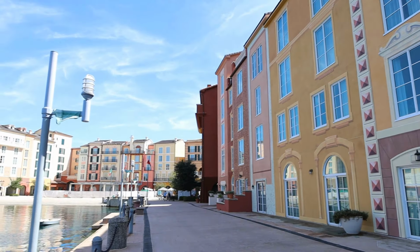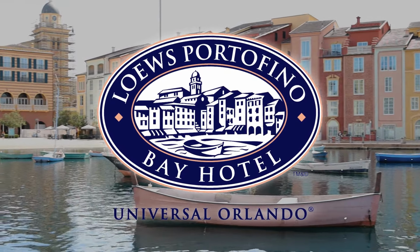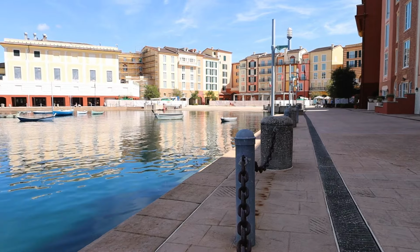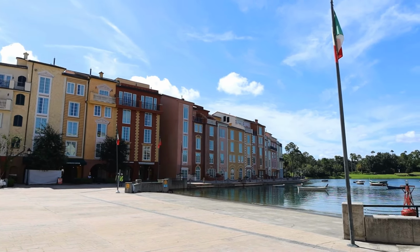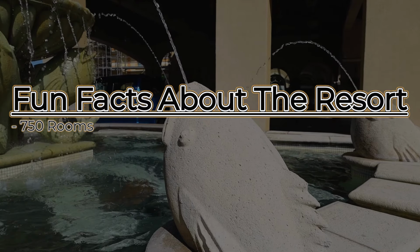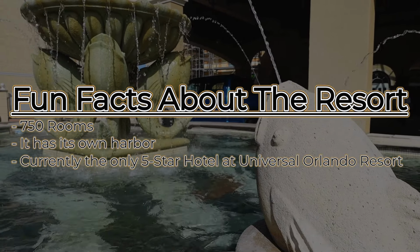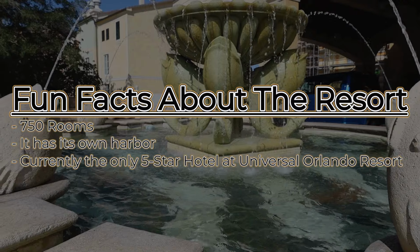And in this review, I will be covering Loews Portofino Bay Hotel at Universal Orlando. I got to stay at this property during the second half of August, and here are my thoughts. Before we get started, here are some fun facts about the property. It has 750 rooms, it has its own harbor, and is currently the only 5-star hotel at Universal Orlando Resort.